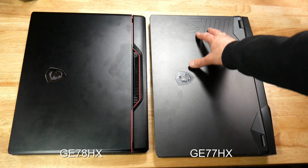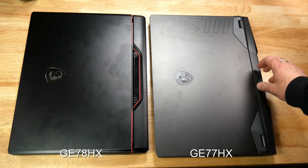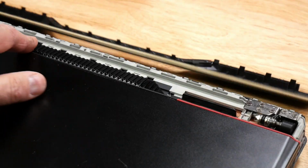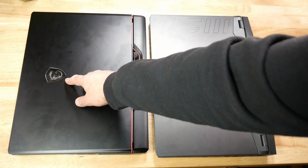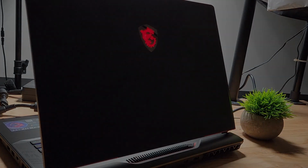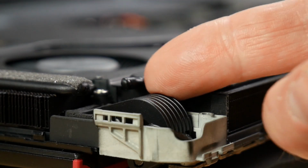The GE78HX has a larger rear heatsink area to help cool the more powerful components. It also has a bit of a red trim near the hinge, and it removes a black plastic piece that seems to serve no purpose at all. The MSI emblem on the GE77 is embossed, whilst on the GE78 it's actually lit up by RGB. You can actually see the metal hinges on the GE78HX, and these do give a good feel of robustness and do seem stronger than the GE77.